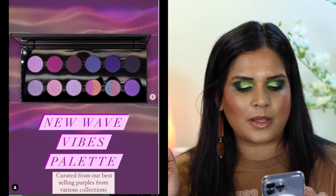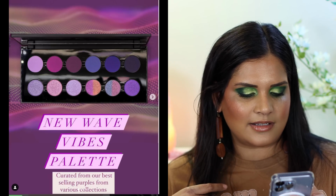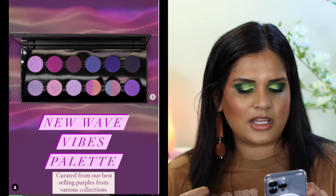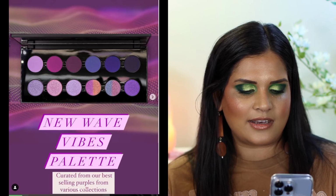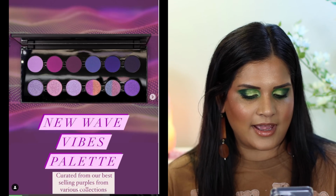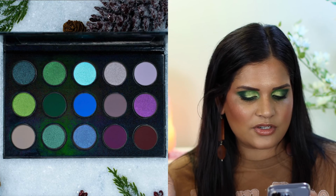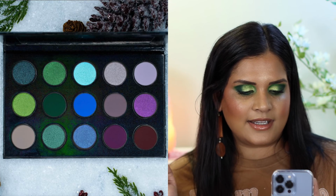Next, we have this Cxe Beauty palette. This is the New Wave Vibes palette, curated from our best-selling purples from various collections. So this looks really cool. I've talked about this brand before in a different video, and I haven't bought from them yet, but I talked about a palette from them. It's called the Midwinters collection, and it looked really pretty. So I'm interested, but I'm trying not to buy everything right now, so I'm going to wait on that.